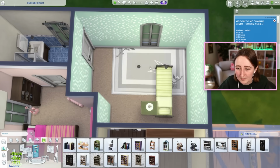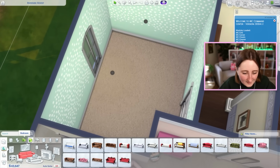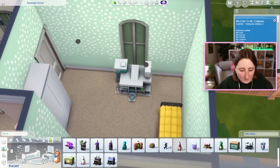In this kid's room, ooh. I gave it this kind of cute minty color. I don't know if that works with any of the base game beds though. Oh, this one could work. If you were the Sims team, you would absolutely use this giant ridiculous dollhouse, right?